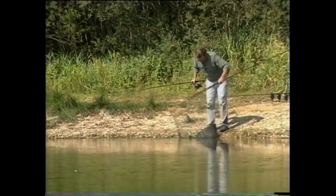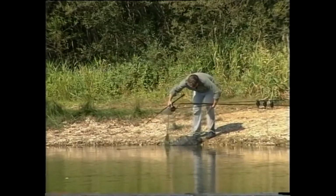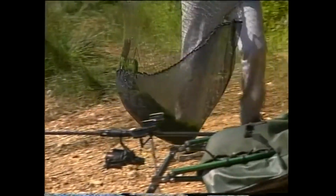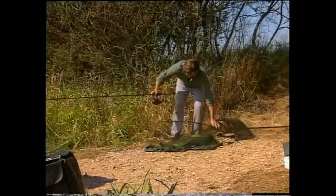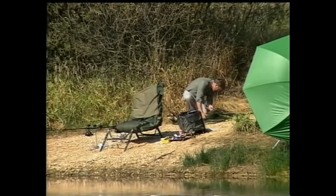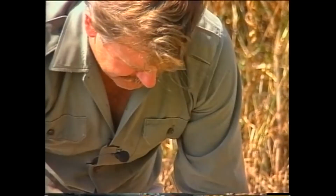Whew. That looks a good fish. Yeah, mind you, weed's fairly heavy. Got a little roach or something in there as well. Hooked in the bottom lip, like they nearly always are with the bent hook rig. There you are. Unbent hook.